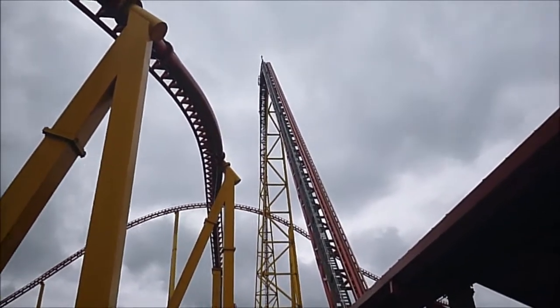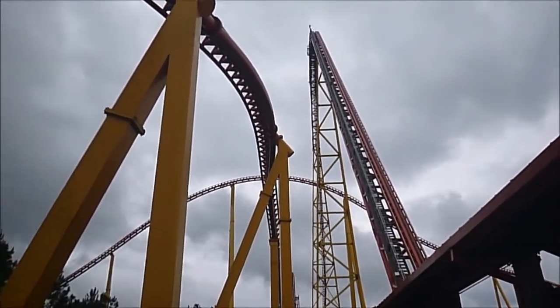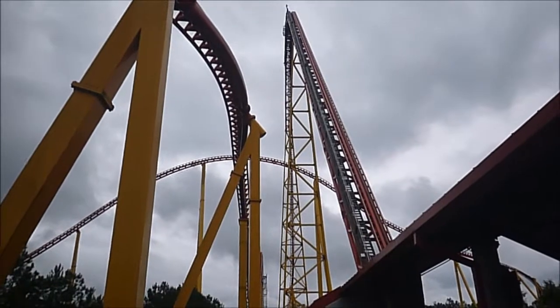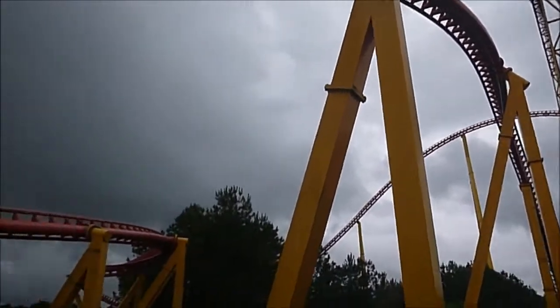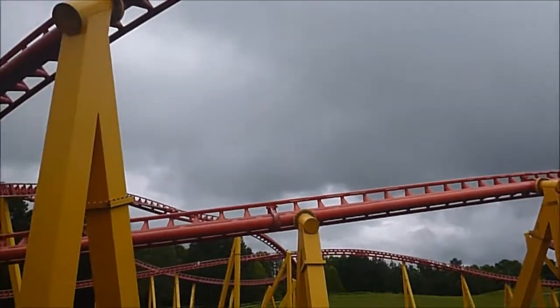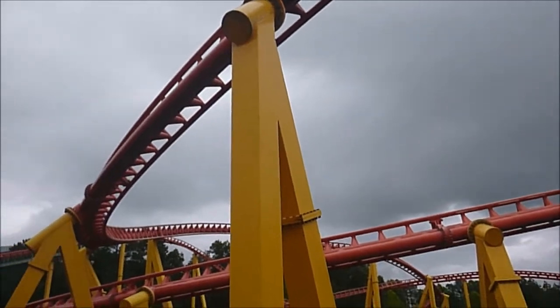I'm not going to say everyone will gray out because I've talked to a few people who said they don't. And I didn't when I rode in the front, and I didn't on my first couple of rides in the back. But then the last 6 rides I had in the back I did gray out. Slightly. I didn't completely gray out, didn't totally lose my vision, but it was starting to go.